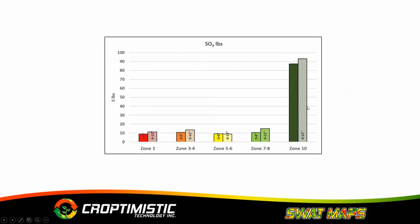99% of the time what we find is these zone 10s, these water collecting areas with thick topsoils and higher organic matter, always have the highest levels of residual sulfates also. You can keep cutting back here year after year and this never changes. It always has the highest level of sulfates. But in this case, there were fairly deficient soils actually in the rest of the field.